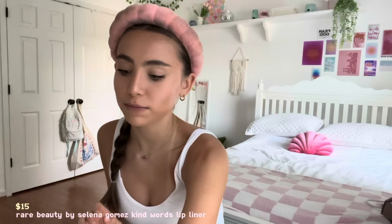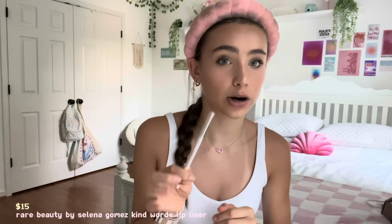I've never been one to try lip liner, but I've seen the Rare Beauty lip liner go viral, so I want to try her and see what a lip liner can do. I'm just gonna use a little bit of this and line my lips, I think. I think I screwed up a little bit. Let me fix that, one sec.